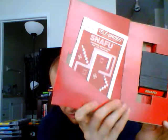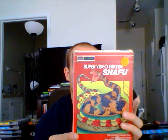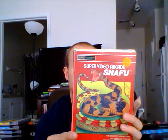And then I also got Snafu, and I know it came with the paddle covers. And as you can see, it also has the, I guess it's a cartridge. It says cartridge instructions. I guess it did have manuals, but they also have overlays for the controller as well. This is kind of a snake game, I think, sort of like Tron actually. But I think it's pretty fun from what I hear.